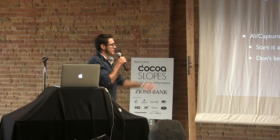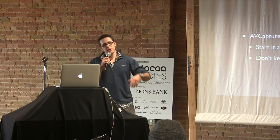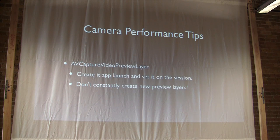The first being the session. It's just a session. So when your app launches, you're just telling the system, hey, I want access to the inputs. Don't keep stopping and starting it. That's going to lead to horrible performance. Start it when the app launches. Keep it running as long as possible. If you find that it stopped, go ahead and start it again, but only if you need to.